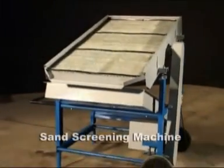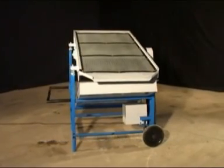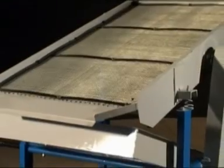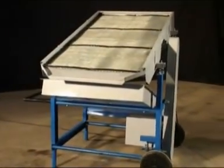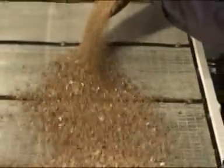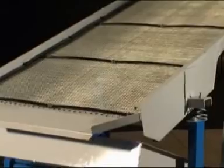Universal Vibratory Sand Screening Machine gives a perfect solution to achieve 100% screening of valuable sand. It has a heavy-duty vibrator which is used to vibrate the screening mesh. The material is put on the vibrating screen. The oversized gravel passes on the front side and the screened material passes back on the inclined tray. Even wet sand can be effectively screened.